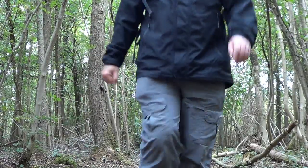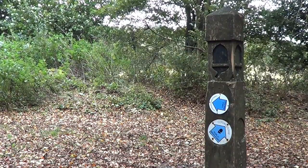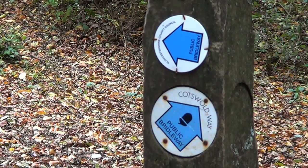I continued walking through Westridge Wood. When I reached a T-junction with a field opposite, I left the Cotswold Way as I turned left and followed the path that ran between the field to my right and the edge of the wood.